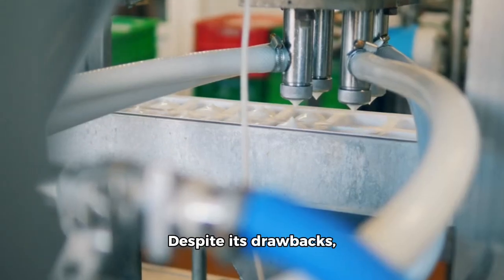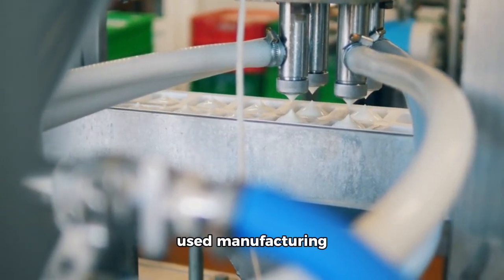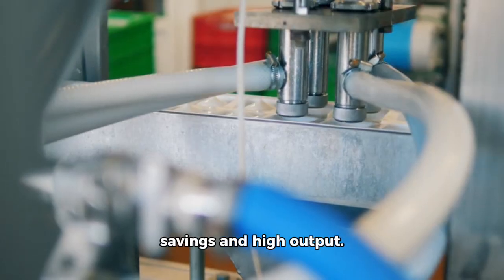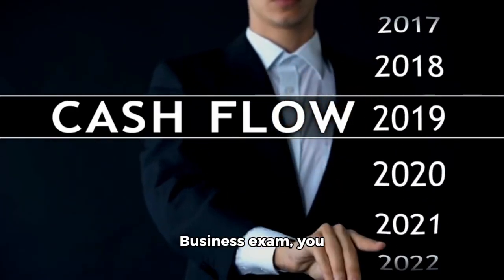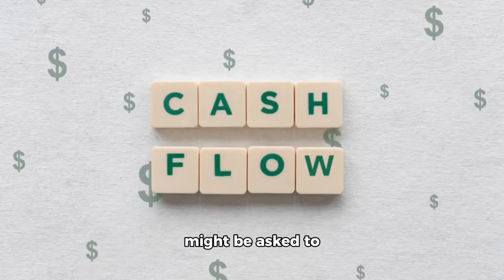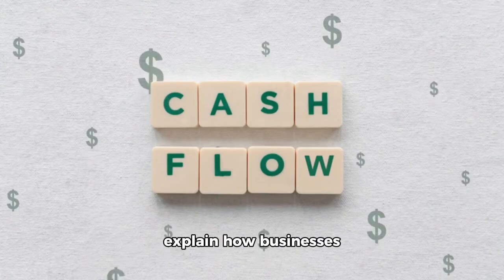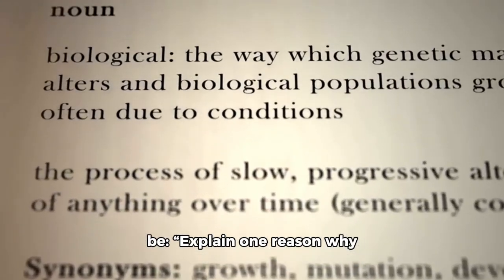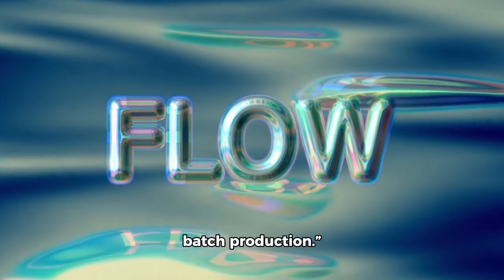Despite its drawbacks, flow production remains one of the most widely used manufacturing methods, particularly for businesses aiming for cost savings and high output. In your AQA GCSE business exam, you might be asked to compare flow production with other methods or explain how businesses benefit from this system. A typical question could be, explain one reason why a business would use flow production rather than batch production.